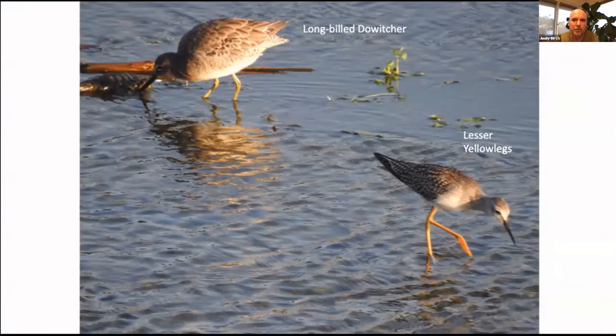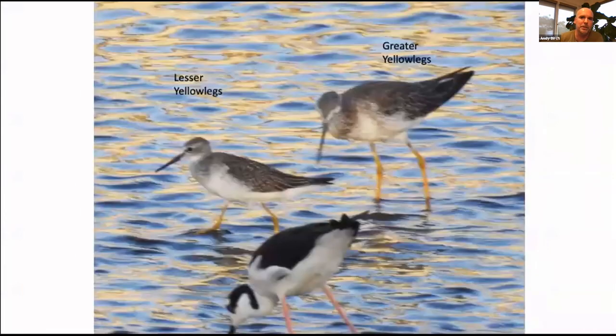We've talked about potential overlap in bill length, plumage, shape and calls, but I'm unaware of any overlap in size between the two species. And when thinking about size, we have to ignore the long legs. Longer-legged birds can appear bigger because they stand taller, so we want to focus on the size of the body when comparing it with another species. Here are the two species again, showing a shorter build.